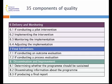There's a standard saying that you should disseminate information about the program, so this is to support the learning in the prevention community so that others can understand what you did and whether it was useful or not so much. And finally, if you're producing a final report, there are a couple of standards around what information the report should contain and what it should look like.